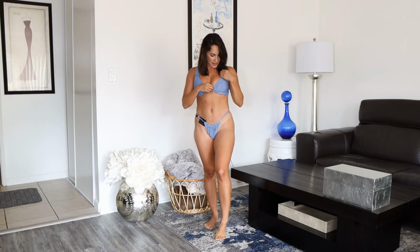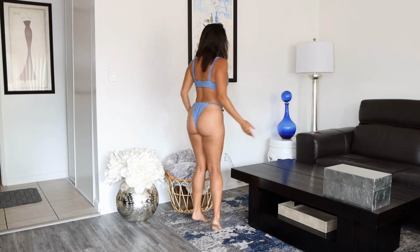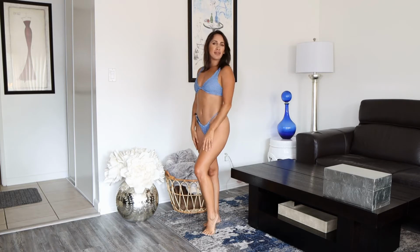I think this print was called Lima. It's like a gingham blue print. It's their collab that they did with the Salty Blonde, but I really love it, and it exceeded my expectations, and a really great price point as well. So yeah, this is one of my new swimsuits.